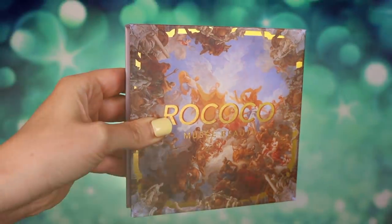But we're gonna be doing a look with the palette as well as using some of the cream blushes. So let me just show you the products before we get into it. So let's start off with the palette.